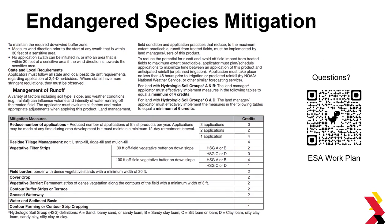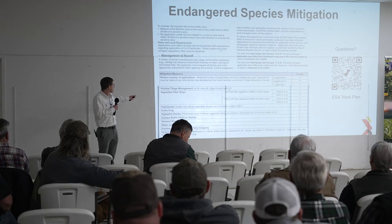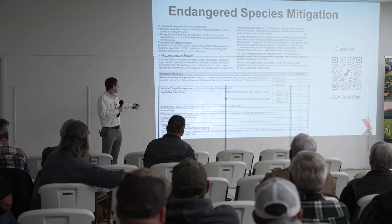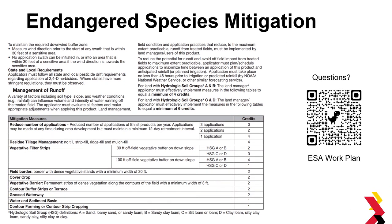But there's also going to be these pick lists, which are basically ways to curb mitigation or runoff from your farm. A lot of it we already do: no-till, cover crops. Unlike carbon credits, where if you've done it for several years you're not going to get the credits for that, with these endangered species pick lists you will get credits, and you need these credits for certain herbicides.